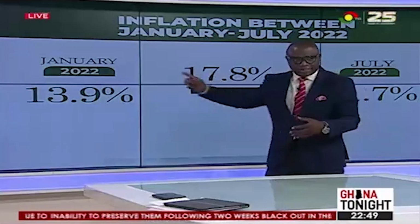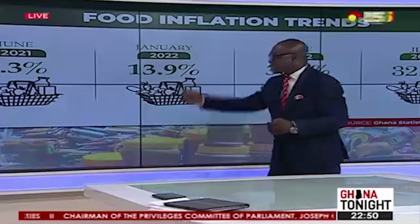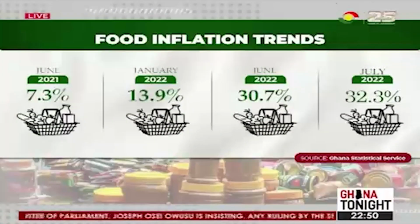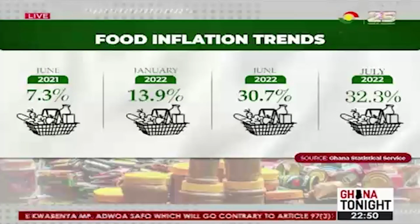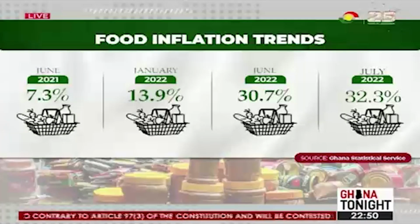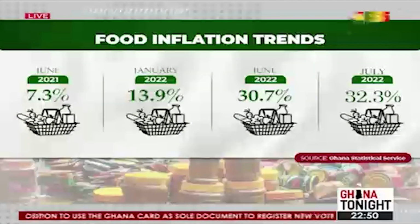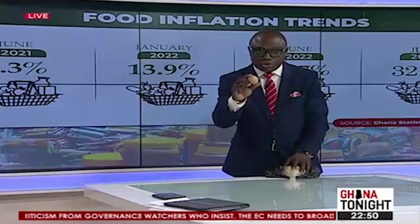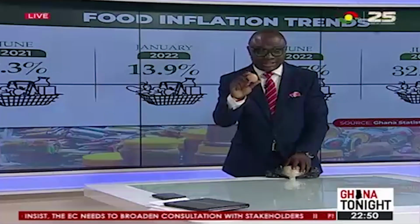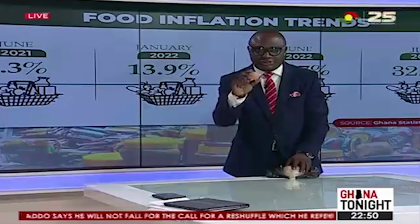Now, let's look at the food inflation again, that trend between January and now. And I'll establish this. When you go to the market, this is how the prices have traveled. July, 32.3%. And in January, 13.9%. Practically, the items in the food basket, you have eggs there. One egg is about 2 Ghana cedis now. You can't get a 1 cedi egg these days. If you buy a crate of eggs, it's about 32 to 35 cedis, depending on the size of the egg.